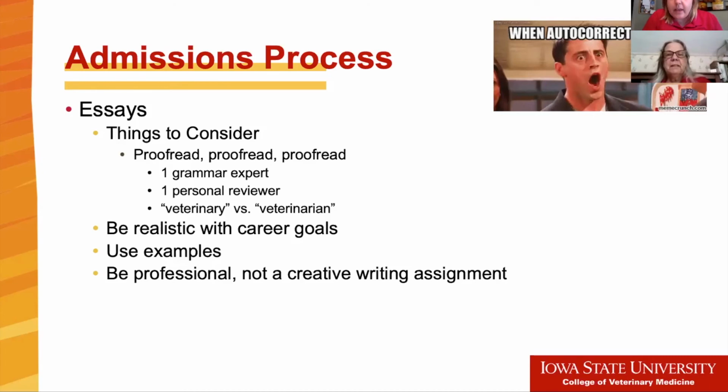Let's see. Kimberly asks, how should I go about the assets essay question? Should it be a list of assets we think a veterinarian should have, or should we focus on the one or two that we also possess?